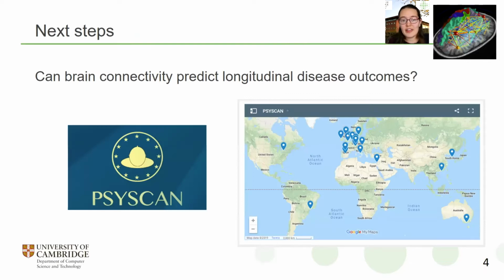The next steps for us are then trying to understand, given that we now have quite a good picture of where brain connectivity is disrupted in schizophrenia, can we then use those brain connectivity signals to try to predict longitudinal disease outcomes for individual patients? And to do that, I'm working as part of a large consortium called SciScan, which is a multi-site EU-funded project. And at the moment, we're collecting data at sites around the world to be able to predict individual outcomes.